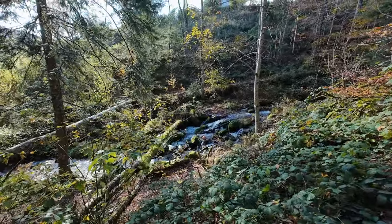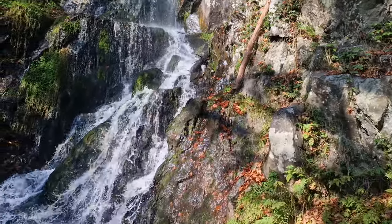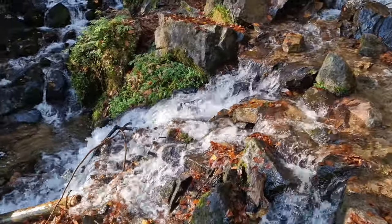Our adventure wasn't all about that amazing hotel, but also its location in the heart of the hiking region of Alsace. On our way there, we made the first hike around the Nideck waterfall.